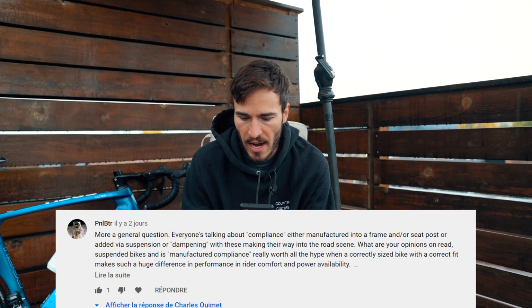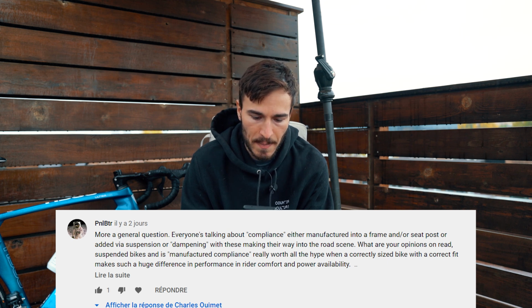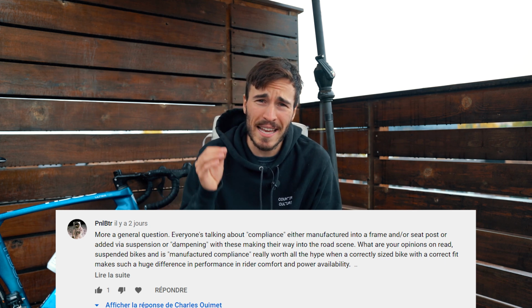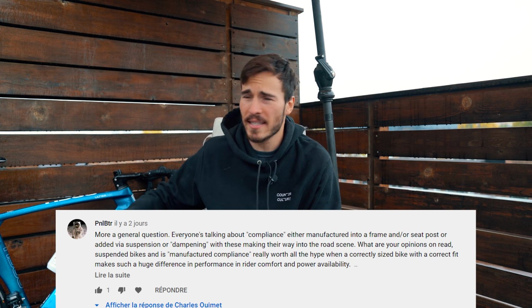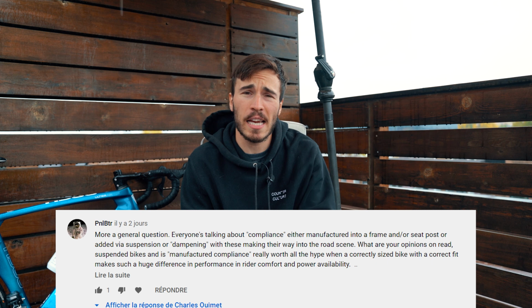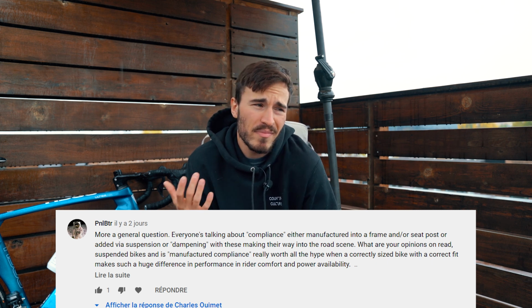More general question. Everyone's talking about compliance, either manufactured into a frame and or seat post or added via suspension dampening. With these making their way into the road scene, what are your thoughts and opinion on it? Compliance, I mean, the Winspace bike is extremely stiff. It's designed for racing. Is it all like a marketing gimmick that their compliance is getting the bike more comfortable? I mean, just lower the PSI of your tire by 5 PSI and you will get that comfort. This is what I think.